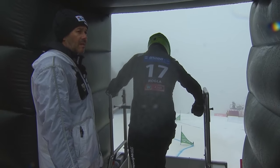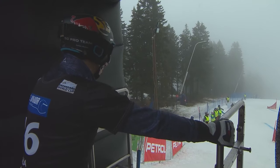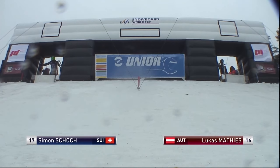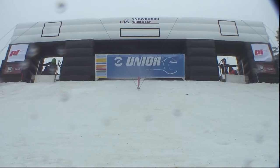Sam Kozir of Slovenia, second in Kareza. He'll go in heat number six, but heat number one, Lukas Matthews of Austria on the red. Simon Schoch of Switzerland on the blue. Matt is the top qualifier. So on the red course first.